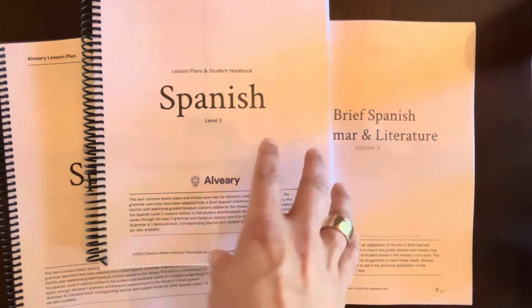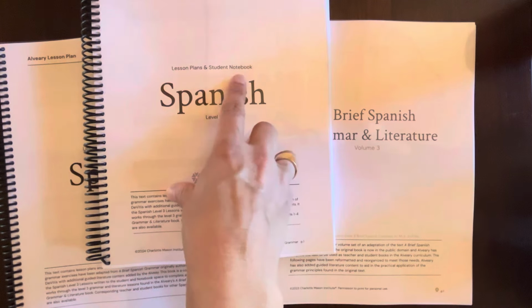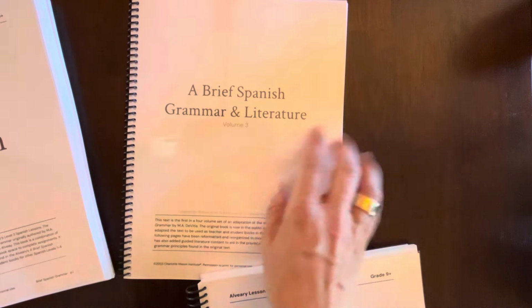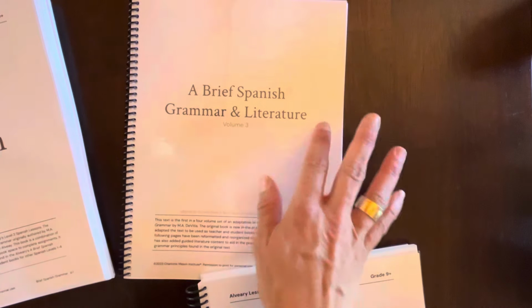So this is the lesson plan and student notebook. This is for the student. And this is the lesson plans and teacher manual. This has all of the answers in it. And then this is A Brief Spanish Grammar and Literature. This is like a textbook.